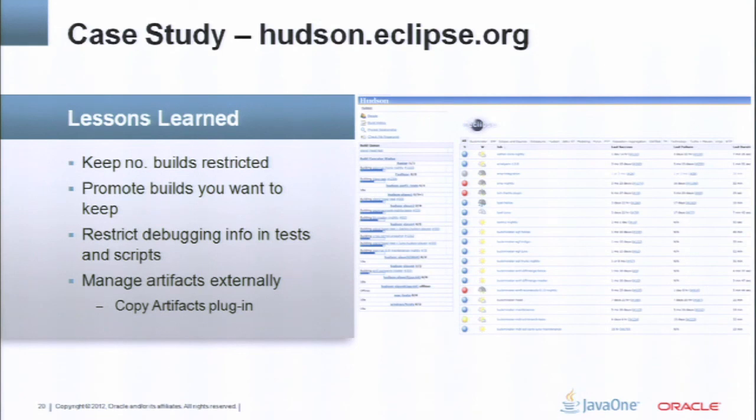I thought I should talk about managing artifacts externally. It's another best practice that we thought everybody should follow. Again, the same issue came from Eclipse Foundation. One day I got an email saying that suddenly Hudson is running very slow. So I did a thread dump, and I saw that about 93 or more threads were just serving data. I mean, it's file serving to somebody.